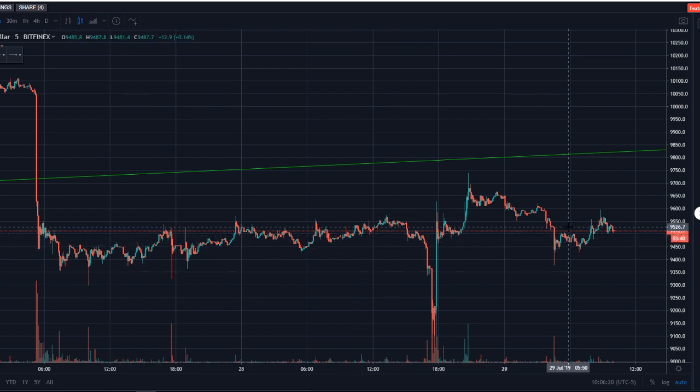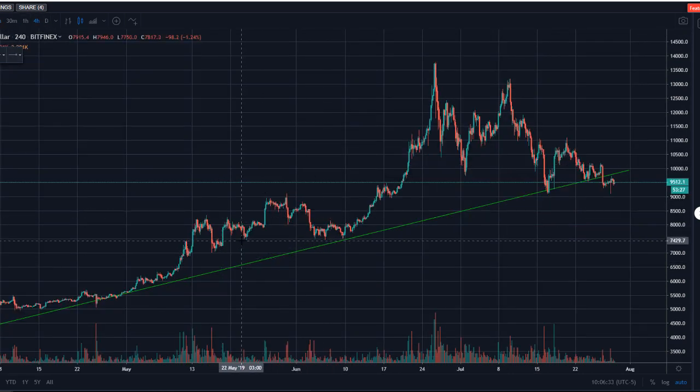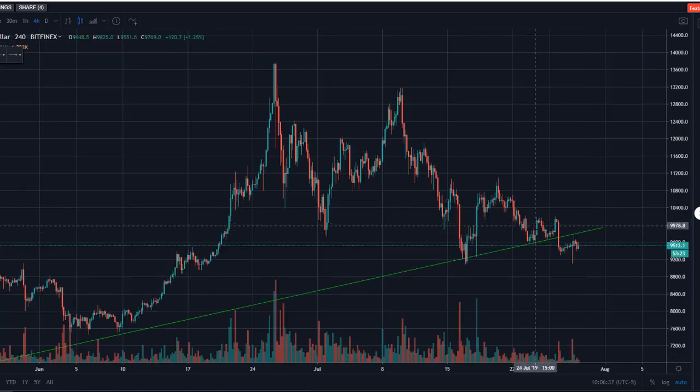So we're looking at the 5-minute bars. Bitcoin has been really nasty to the high leverage traders who are jumping on either direction. They're getting wrecked here. And as we zoom out on this, I'm going to go right out to the 4-hour time frame. So we're getting a look at the longer term uptrend, and this uptrend line has been broken.